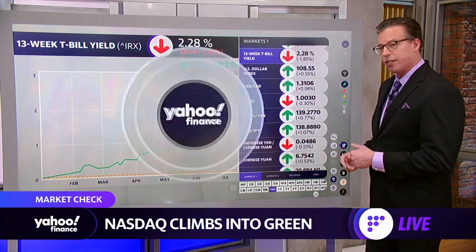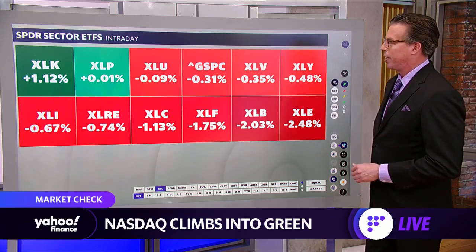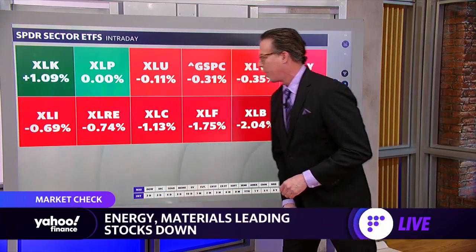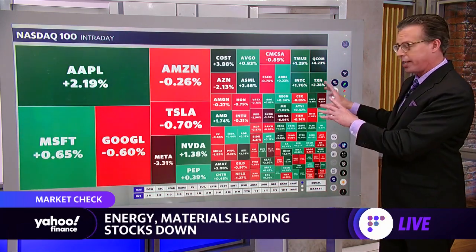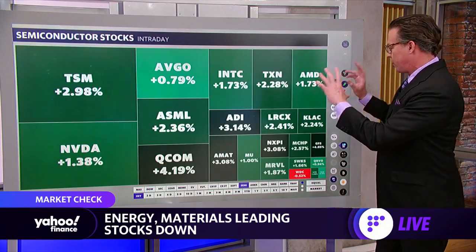Now, let's take a look inside the market. This is a sector action. Only tech, well, now Staples just turning green there, but tech up 1%. And if we take a look inside the Nasdaq 100 here, guess what? We see Apple up 2%, and we're seeing some signs of life in the chip stocks and some other areas as well. Here's the chip screen.